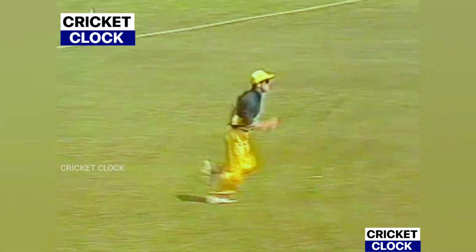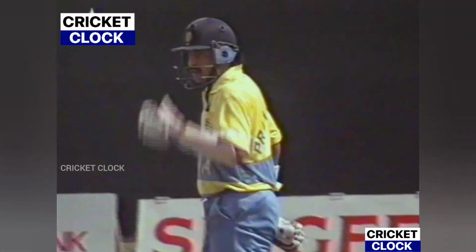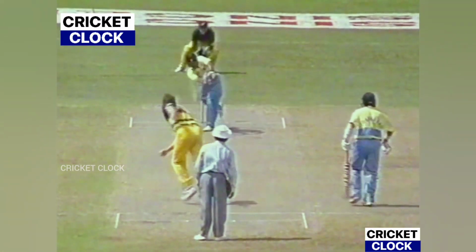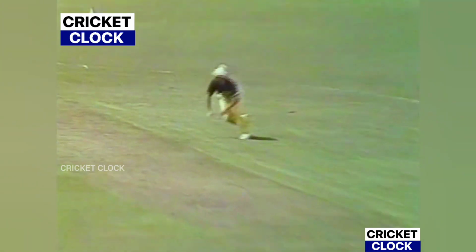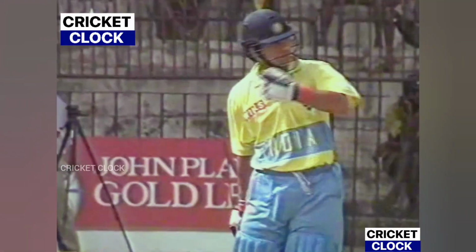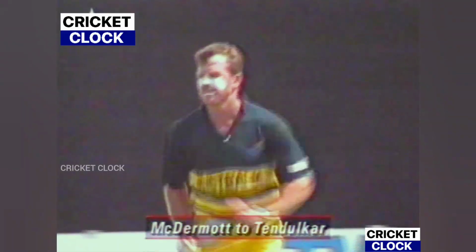Nicely driven, finds the gap. This could be another boundary for Tendulkar. Pulled back by the deep mid-off, but well fielded, but a nice shot from Sachin Tendulkar. 3 runs. Oh, nicely fielded by Michael Bevan, the left-handed fieldsman for Australia. Very important to have a left-hander sometimes behind.